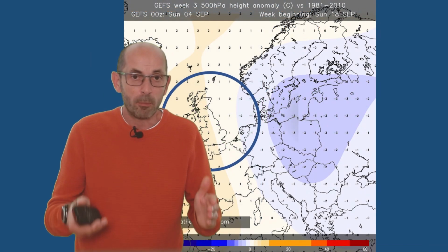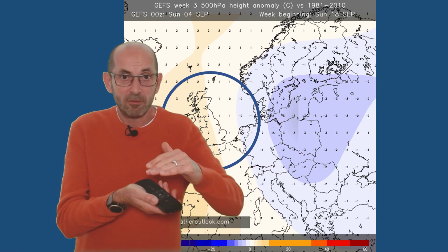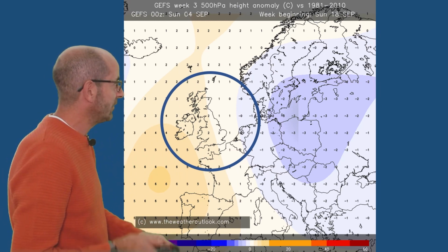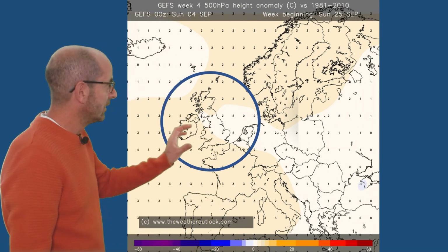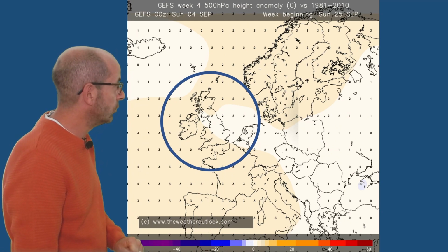The weekly pressure anomaly charts, these are generated by averaging out all of the individual runs through the week as a whole, are showing a fairly neutral pattern, a slightly positive anomaly over the UK, nothing out of the ordinary. Going forwards to the following week, so this begins the 25th of September, once more a fairly weak positive anomaly across all areas. It doesn't look particularly unsettled if this is representative of the outcome as we head through the last third of the month.